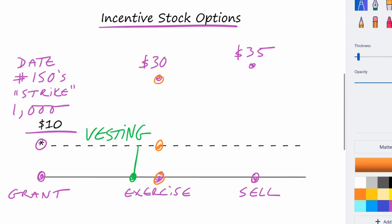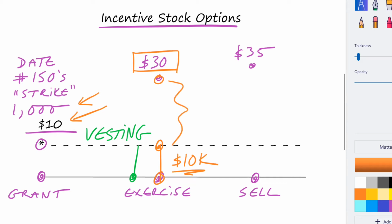So what you're actually doing when you exercise is you're taking those 1,000 options at $10 an option, paying $10,000 to then own 1,000 shares of your company stock. So you're paying $10,000 to buy something that is currently worth $30,000, and that's a pretty sweet deal. So now you've exercised your options, and now you have actual shares of stock. And in this example, you have a gain of $20,000.